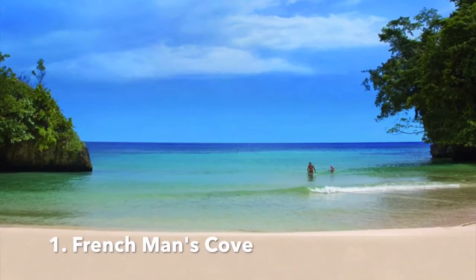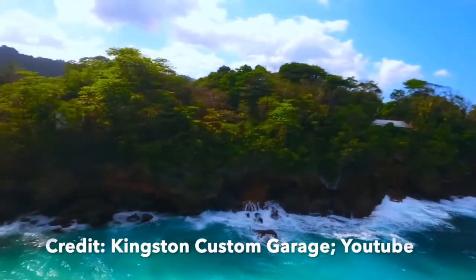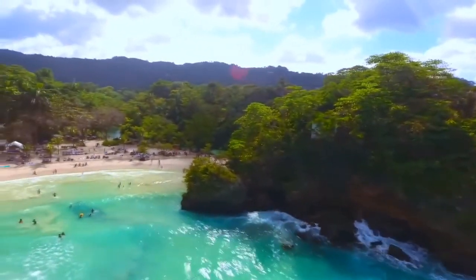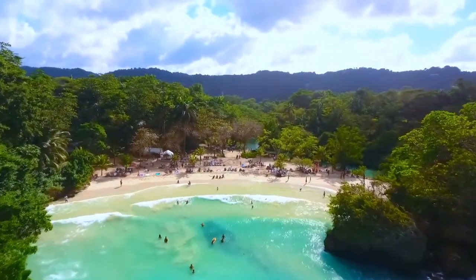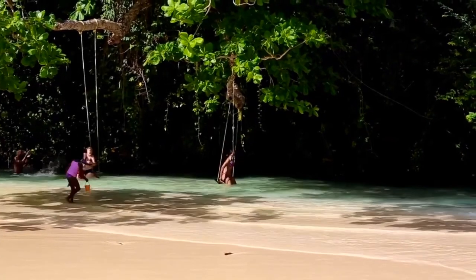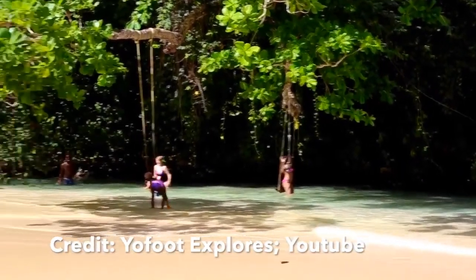Number 1. Frenchman's Cove. Frenchman's Cove is one of the most beautiful beaches in Jamaica. Nestled at the outlet of a freshwater stream, the beach's white sand and turquoise waters have attracted visitors to Portland for decades. Luxuriate under a shade tree, take in the amazing view, cool off in the gentle surf, or go exploring up the river.